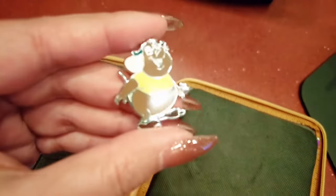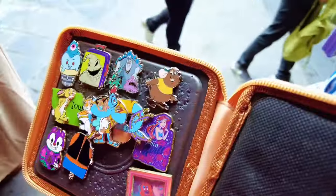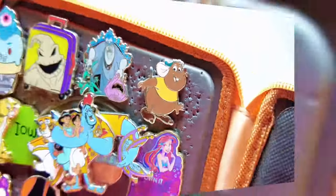I'll give the eels. Okay. I'll give eels. The eels for Gus Gus. All right, thank you. You're welcome. Gus Gus. The one. Oh, yeah, Gus Gus. Oh, that's so cute. Gus Gus is cute.